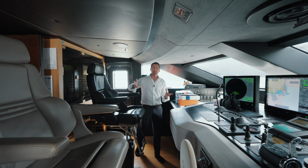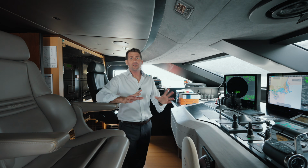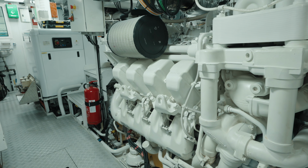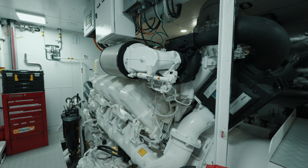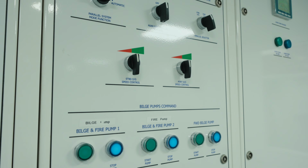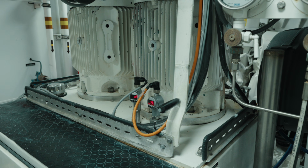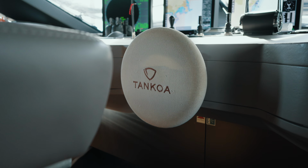So now we're in the bridge, which in itself is pretty standard, but the performance on VERTIGE is what sets her apart. She's powered by twin MTU V8 4000 series engines, each putting out over 1,000 horsepower. That gives her a top speed around 16 knots and a really comfortable cruise speed of 14. She's also got a seriously impressive range, up to 4,500 nautical miles at cruise speed. So crossing the Atlantic, which she's done before, or going on long adventures isn't a problem.